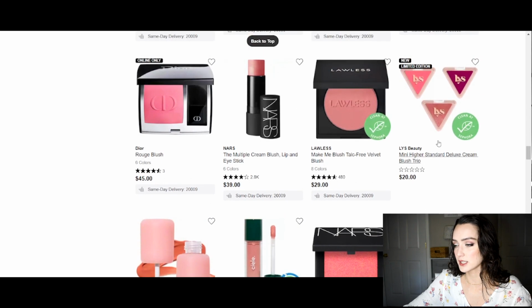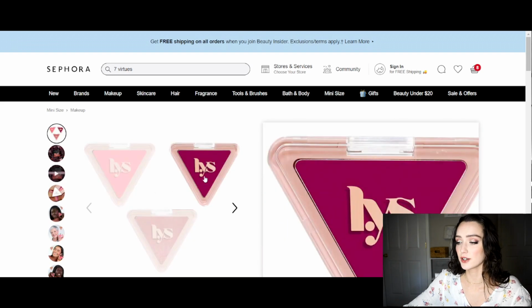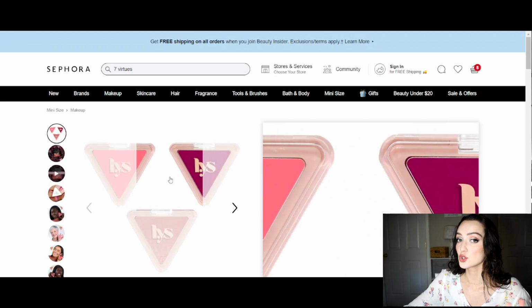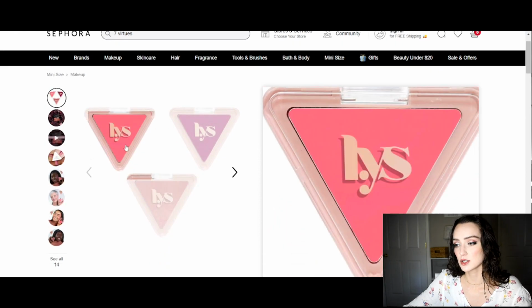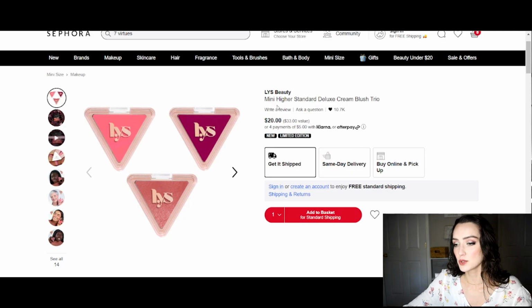Ooh, this is a really good set too. I love the LYS Higher Standard cream blushes. This is a really underrated cream blush formula in my opinion. They last super, super long on the cheeks. One of the most long-lasting formulas. They stay in place. They don't slip and slide around. They don't emphasize texture on your cheeks either. They dry down to more of a satiny finish, but they're really pigmented, so a little bit goes a long way. So I feel like even these mini sizes are gonna last you a really long time.